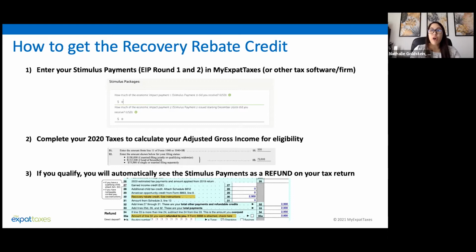Now, like I said, there are income thresholds. If you're married filing jointly or qualifying widower, the threshold is 150,000 US dollars. If you're head of household, so say that you are married to a non-US citizen, but you are the primary caretaker in your home financially, you might qualify as head of household. If you have a qualifying dependent, that income threshold is 112,500. And if you are single or married filing separately because you're married, say, to a non-US citizen and you don't want to include them on your return, it would be 75,000 US dollars.